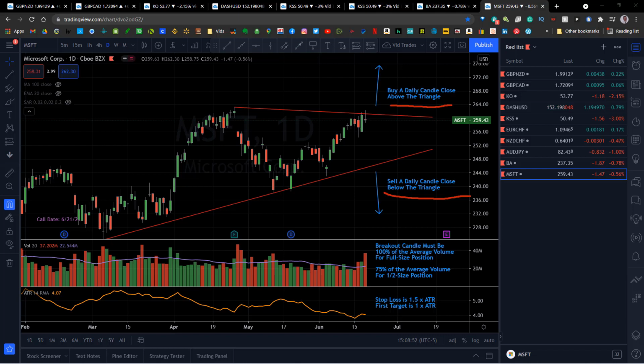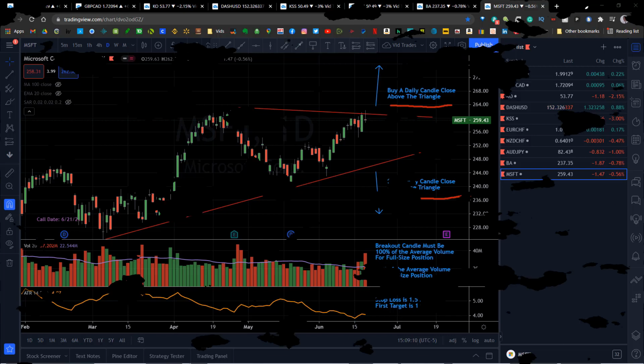If you get a candle close back in the triangle after you enter the position, close the position and take the loss. Take half off for profit when it hits the first target and move the stop to break even on the remainder. And I will only risk 2% on this trade. And that's today's setup on Microsoft Corp.